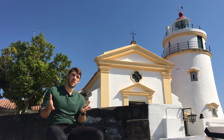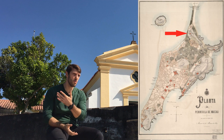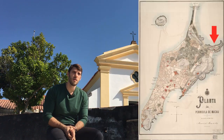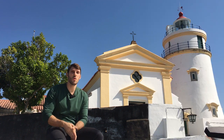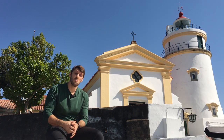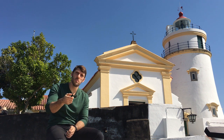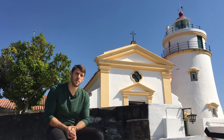The only exceptions of newer fortifications are the Monja Hill further north, and Dona Maria, which is on the other side of the Guia Hill, on a little outcrop that is called Dona Maria. Many people may know it from the Dona Maria Bend from the Macau Grand Prix, for example. There's a little fort there.